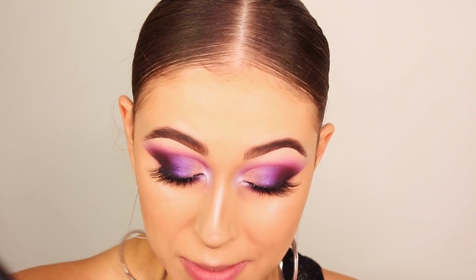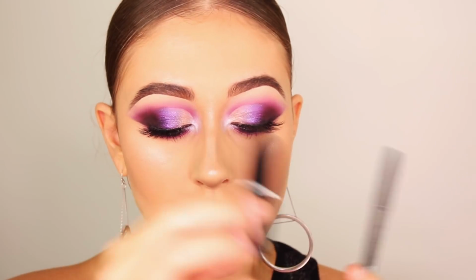So this is MAC Soar lip liner, and I'm gonna go over the top with a lipstick by MAC. This is one of my favorites. This was in my favorite lipsticks video, whatever you want to call it. This is MAC Blankety. So I'm going to go ahead and mix the two together and do my lips.